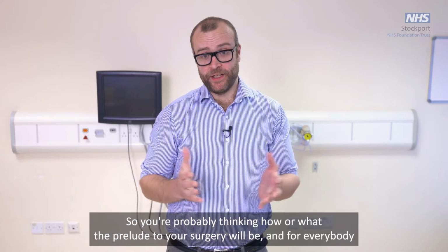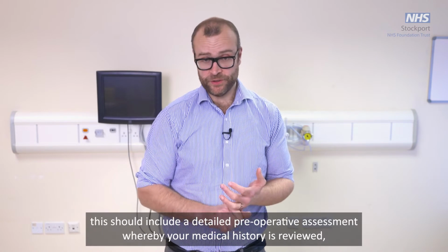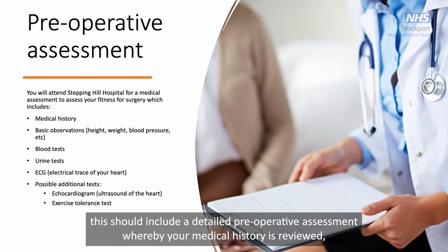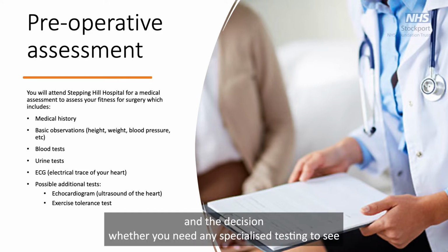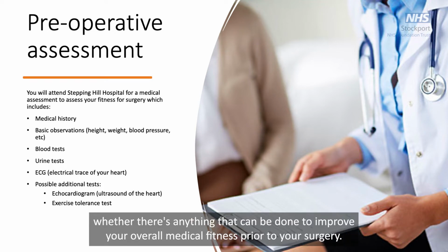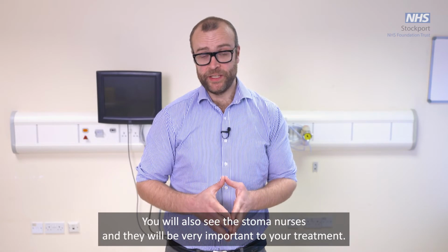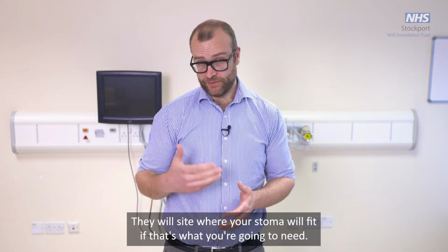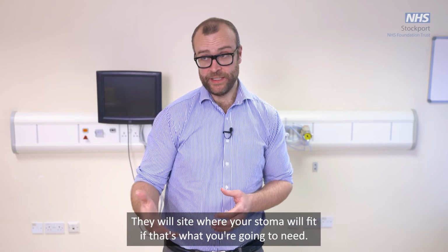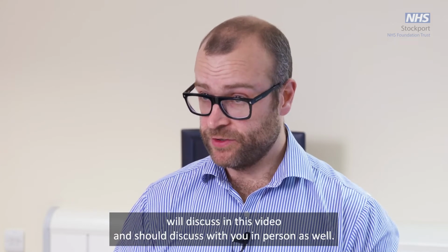So you're probably thinking what the prelude to your surgery will be, and for everybody this should include a detailed pre-operative assessment whereby your medical history is reviewed, some basic tests are done, and the decision whether you need any specialised testing to see whether there's anything that can be done to improve your overall medical fitness prior to your surgery. You will also see the stoma nurses, and they will be very important to your treatment. They will site where your stoma will fit if that's what you're going to need.